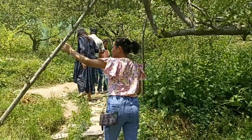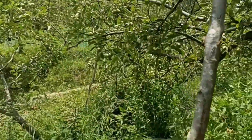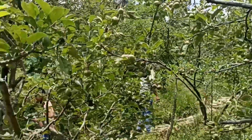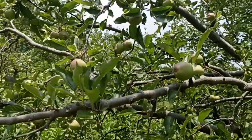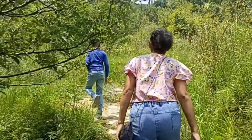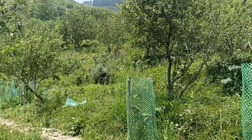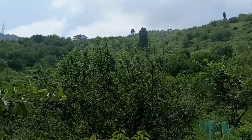Since it's the beginning of the season, the apples have just started to grow. Local people have informed us that the end of August is the best time to visit apple orchard. However, the weather here is pleasant throughout the year.